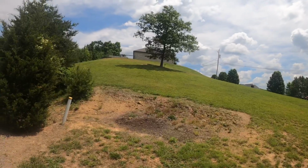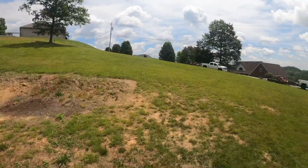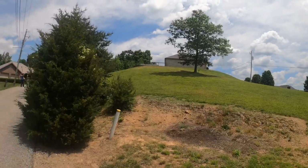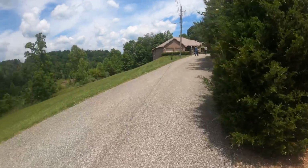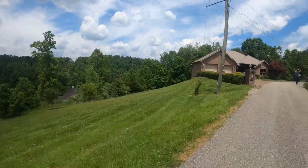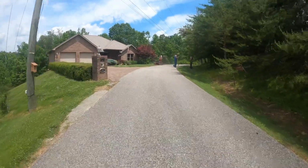We'll try to get you some footage of him mowing, especially the steep part. But like I said, this right here is a once a month deal because it doesn't grow that high. It doesn't take long to do. And this is the only flat part he's got, what he's mowing right now.